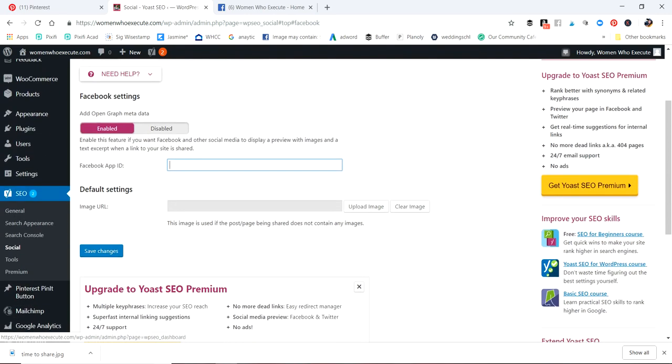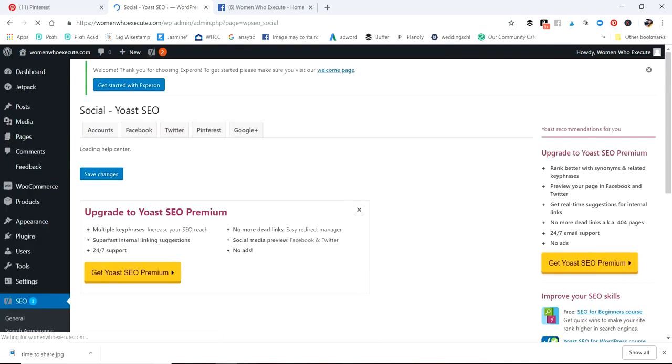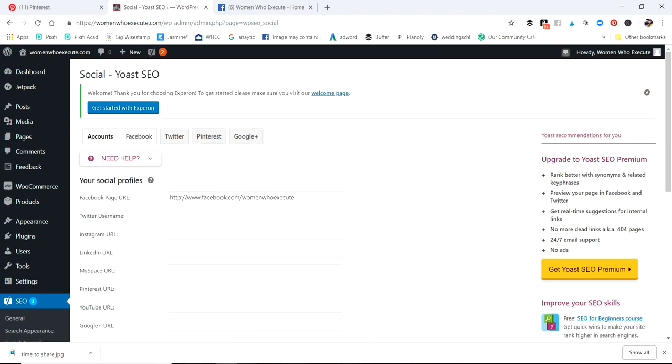So mine's already added. So I'm going to go under SEO and we're going to click on social. And in here, you want to fill in all your social media. So like I have Facebook, you want to add all the rest of your social media profiles here.